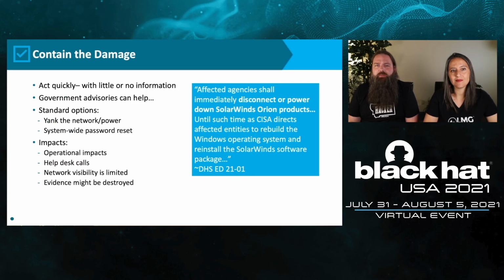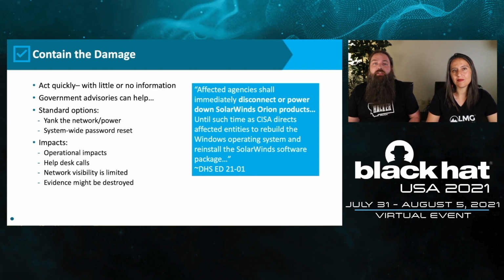In a lot of these cases, especially with a 0-day or a supplier compromise, we have to act quickly with very, very little information about what is actually happening with the system. Advisories and early information can help, but it's usually largely incomplete data. So we go with standard options.